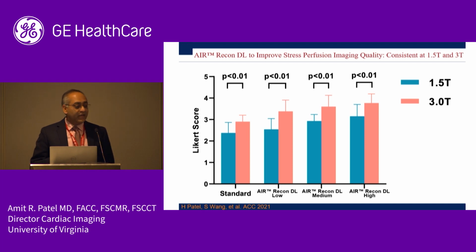Now looking at how this impacted the interpreter, we created a Likert score between 0 and 5, similar to the one we just saw, and had 2 readers analyze all these images. You can see that at either 1.5T or 3T, image quality improves as you go from low to medium to high AIR Recon.